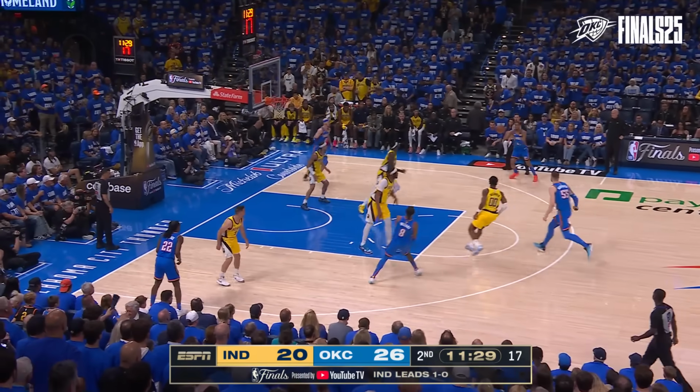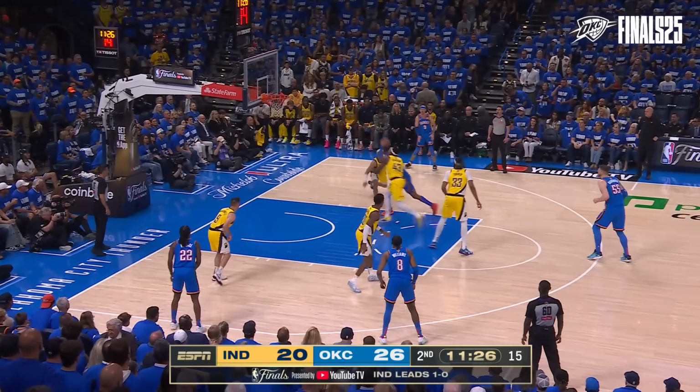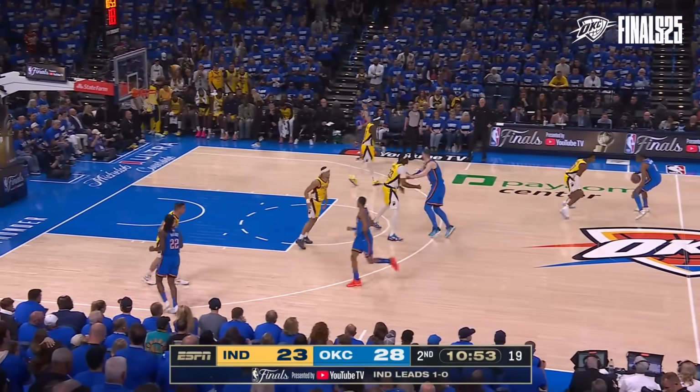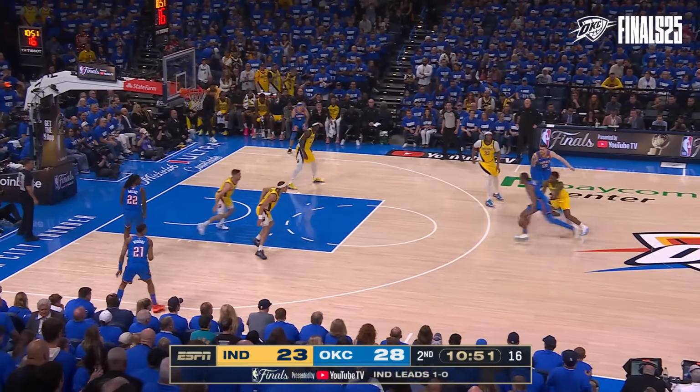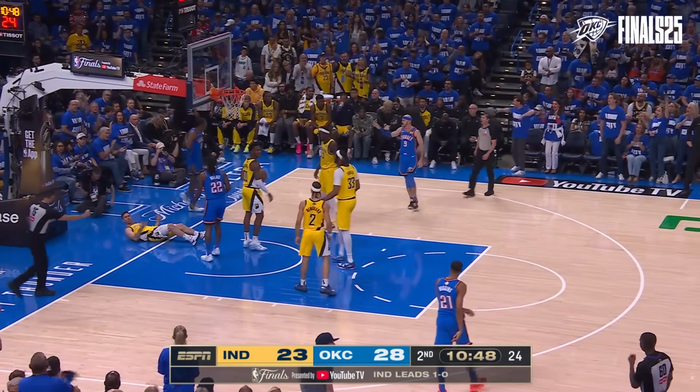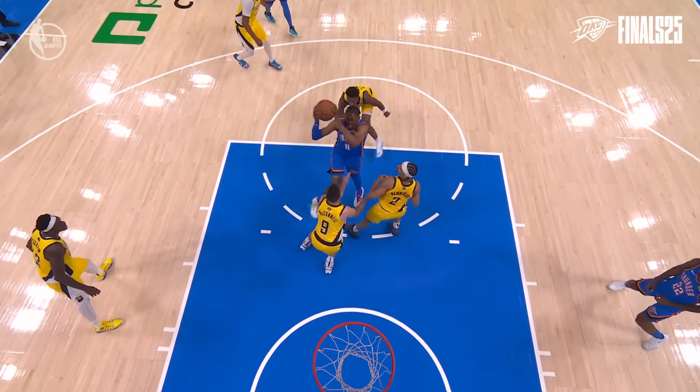All right, George. They're only shooting 32% from the field. Nice spin move inside and banks it home. Wiggins off the bench. Jalen Williams gets past Mathurin all the way to the hoop. Layup is good. And the foul. Mark takes him out, gets his rest.